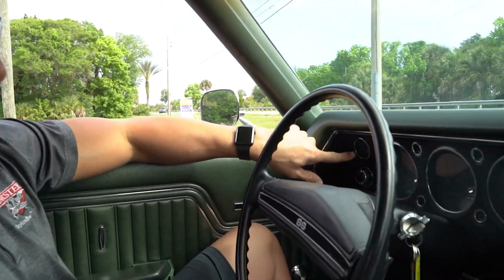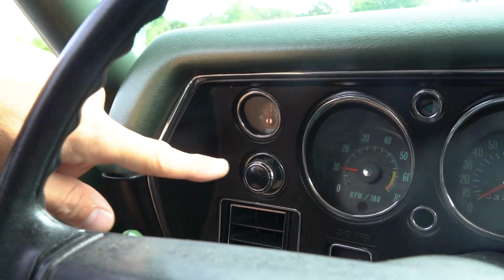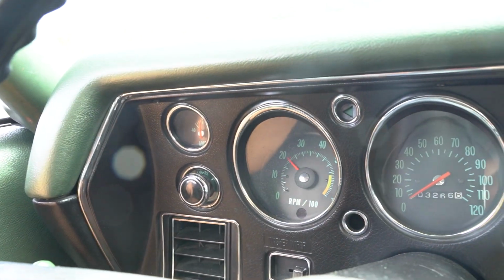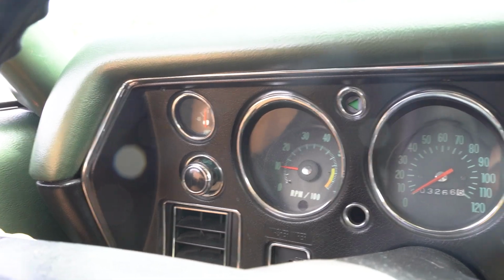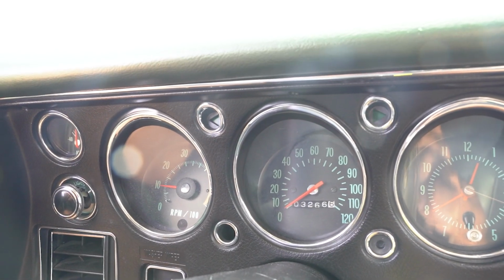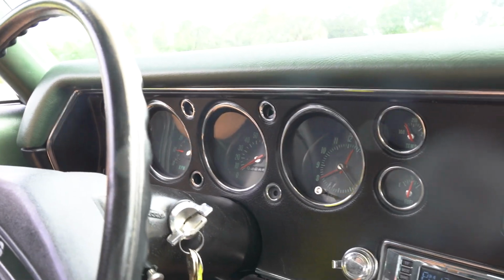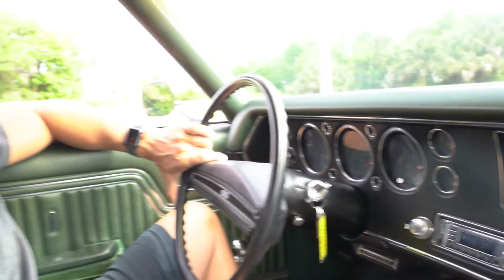Amp gauge, RPM, driver's side turn, passenger side turn. 3,266 miles. I don't know if that's the mileage since the restoration, since the motor rebuild. I don't have any of that documentation, unfortunately. And the title on the car reads exempt, which means exceeds mechanical limits or true mileage unknown.